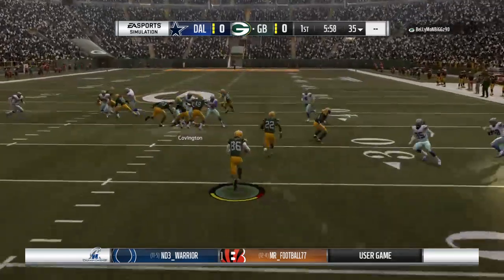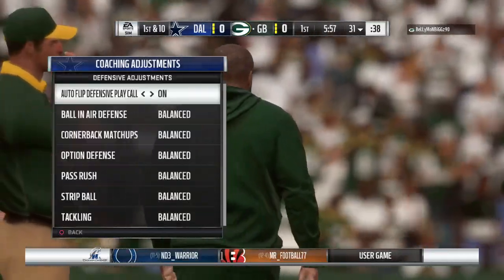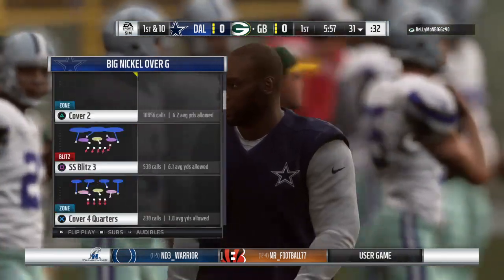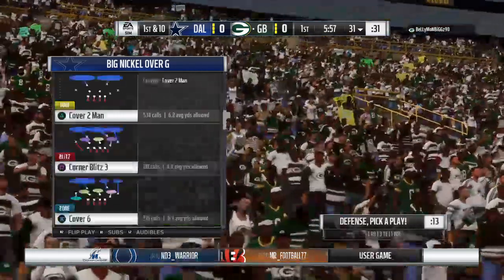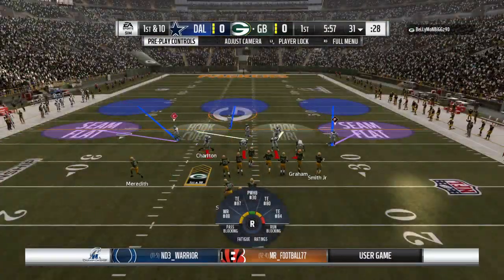On the return, here's a speedy Jamison Crowder. And nice work on the return as they'll start their drive just past the 30-yard line. Line of scrimmage, the 31 now on 1st and 10.